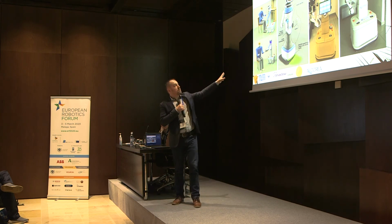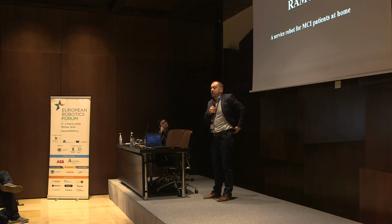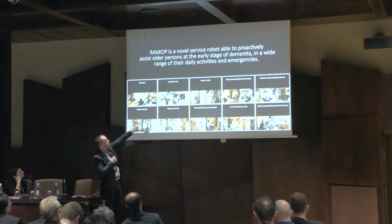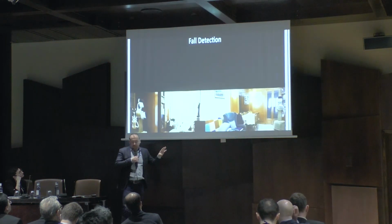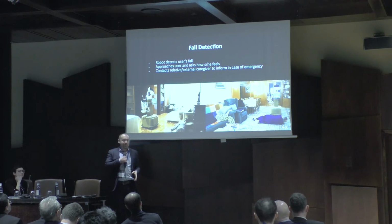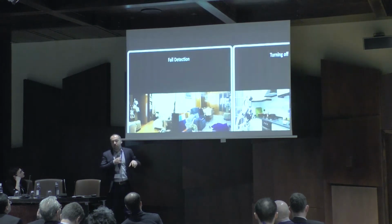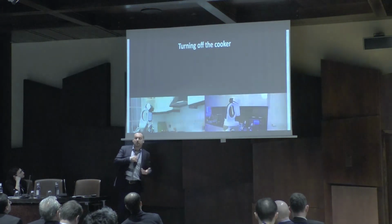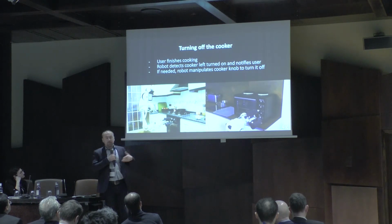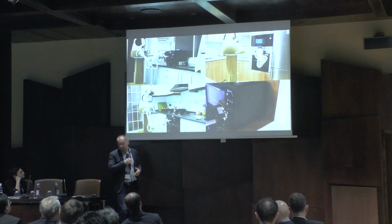We've built a few prototypes of this robot, and since we're in Spain, there is this nice video showing several use cases: fall detection, turning off the cooker, turning on the light, of trials our partners performed in Barcelona in private flats of real patients. So the robot lived with the patient for a week, with 12 different patients. It was working and it was evaluated. Actually, right now we know what we really need in this robot, so we're ready to make a really functional one.